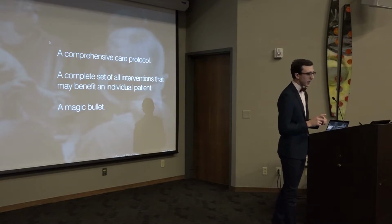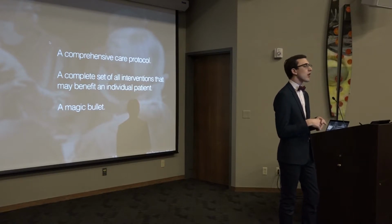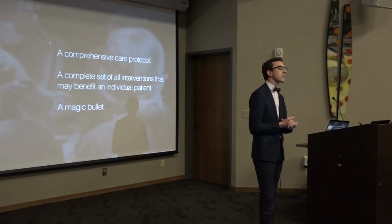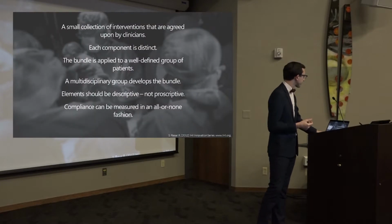It's also important to comment on what a bundle is not. A bundle is not a comprehensive listing of all the things that an individual patient should receive as part of her clinical care. It's not a complete list of all of the things that might potentially benefit an individual patient in terms of a given outcome. And most importantly, it's not a magic bullet in and of itself.